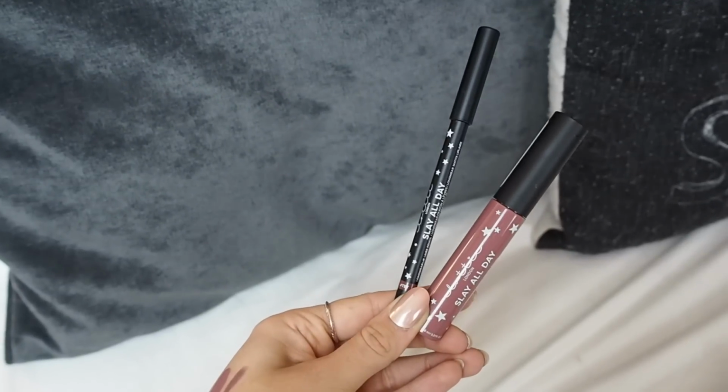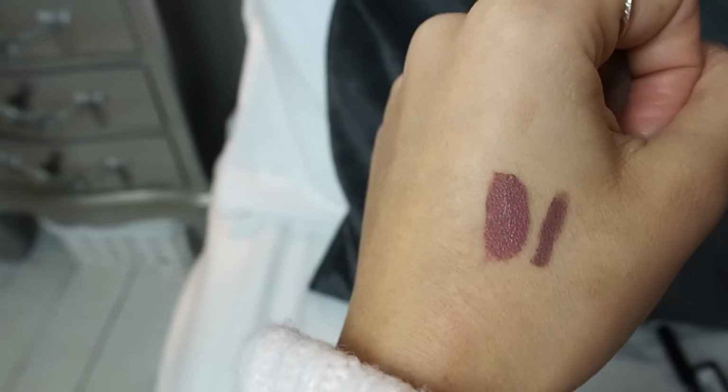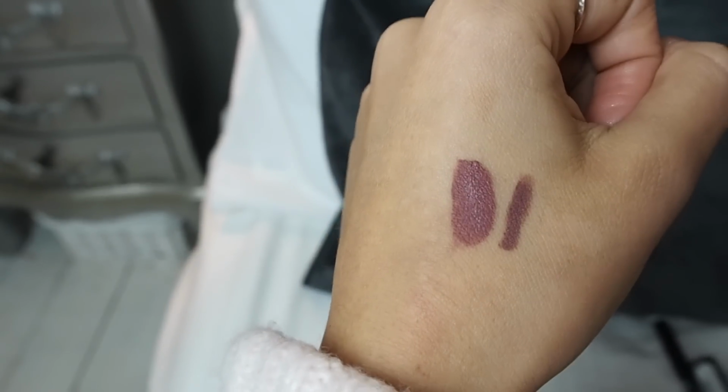Now we can move on to lips, and the lip products are probably one of my favourite things about the Lottie makeup collection, and what I'm going to be using today is one of their lip kits, which is such a good idea. Lip kits are obviously really popular because of Kylie's range. So in this you get a lip liner and a liquid lipstick, and the one I'm using is in the shade #TBT.